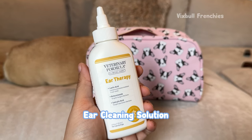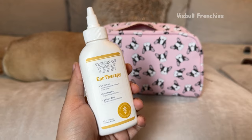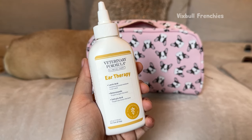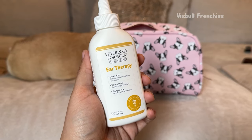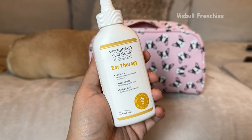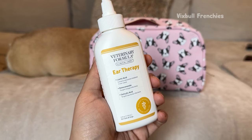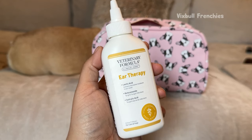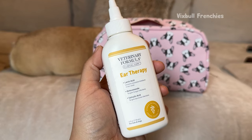This is my current favorite ear care product. This is what I do once a week for their ear care. Everybody gets their ears cleaned with this. And usually I don't need it during a trip, but I like to have it just in case they start getting itchy or their ears start bothering them. Let me know if you guys want a dedicated ear cleaning video. I'm sure that a lot of people are not cleaning their dog's ears properly.